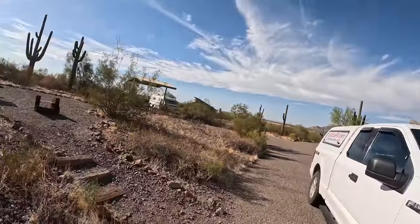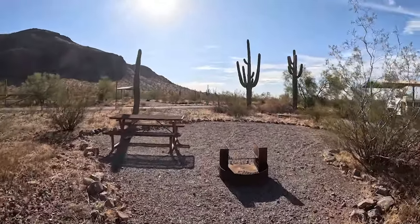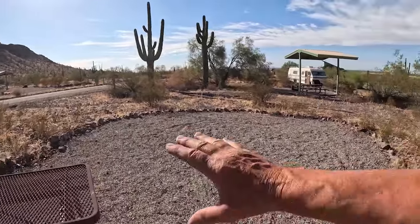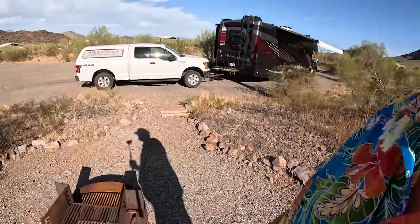Meanwhile, we need to do the shower check. Before we do the shower check, though, I got to finish the site tour. So we have a metal picnic table on a gravel pad. Now you could pitch a tent right there. And then we have a place to burn some wood. We're not in a burn ban, but we're not burning wood. The thermometer on the truck said it was 108 degrees. I don't think it's that hot, but it's plenty warm.